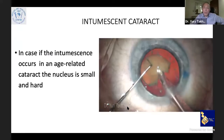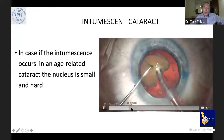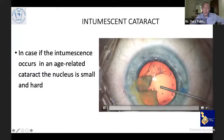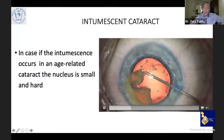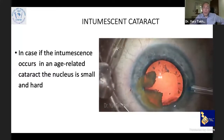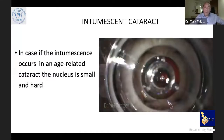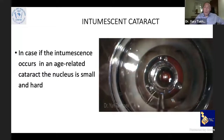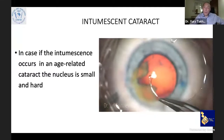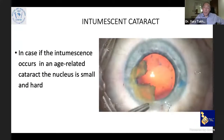This is the step of the nucleus removal. Just go forward a little bit. Oh, sorry. Yeah. And you can see there is a problem with the capsule, and the CTR is very helpful for this case. Just put in the capsular tension ring to reestablish the capsule contour.